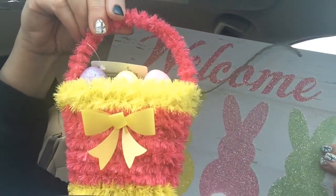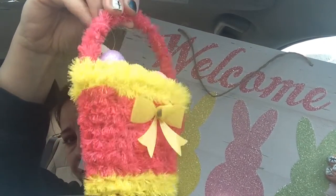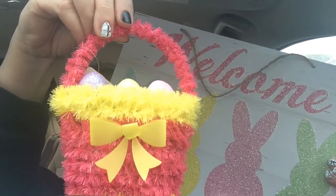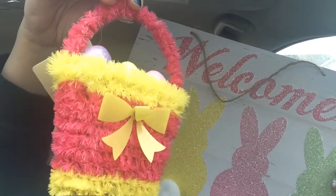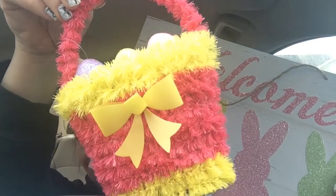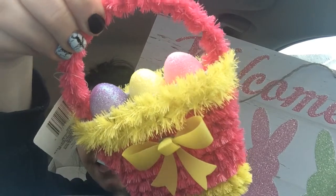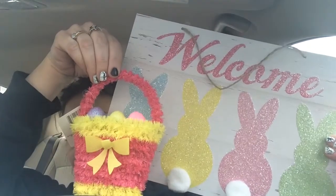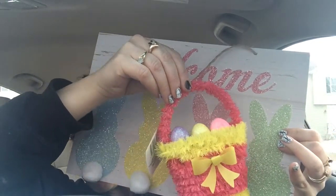And then I saw this, and this is not something I normally would pick up. I'm not really a big fan of whatever this is. I don't know. When I was growing up, all the decorations were made of that, and I kind of just got sick of looking at it throughout my life. But I just thought this was super adorable with the eggs in it. And I thought it would be such a cute display. So that makes it okay for me.